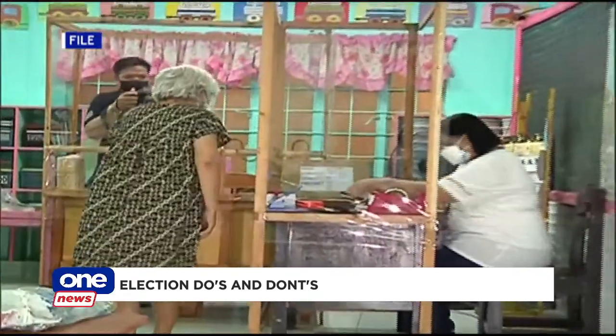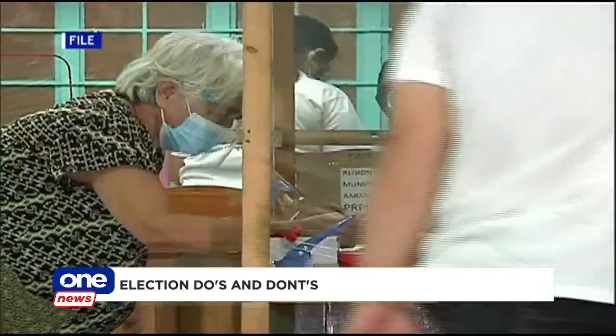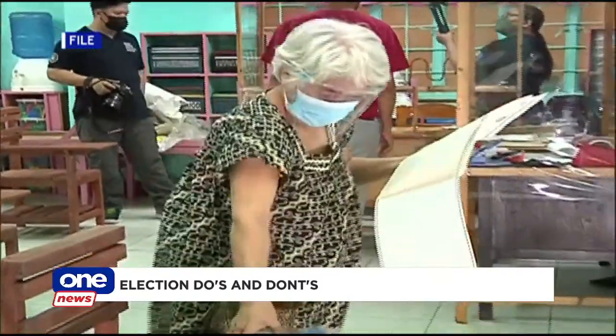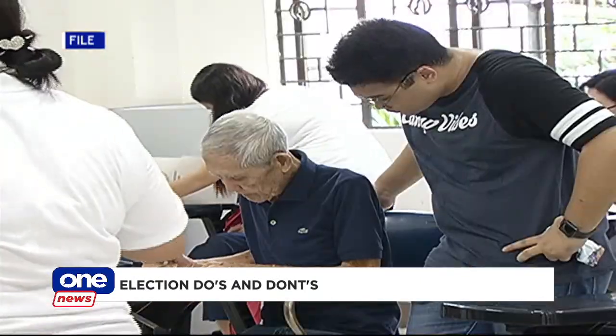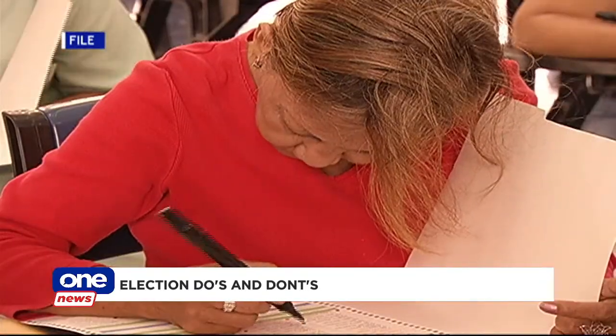If the voter has no COVID-19 symptoms, they will go directly to the voter's assistance desk, which will usher them to the voting area. Meanwhile, presenting vaccine cards or a negative COVID-19 test result is no longer needed in the polling precinct. IDs are also not required, but it's better to bring one in case of emergencies.